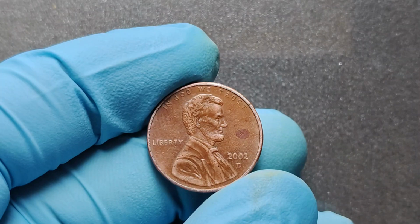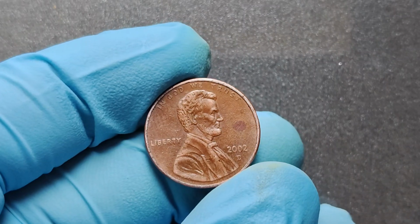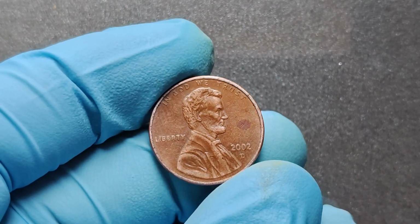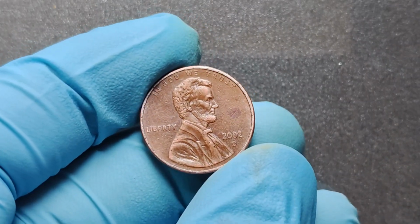Hey there, fellow treasure hunters. Imagine this. You're digging through your pocket change, and suddenly, you find a penny worth a whopping $1.6 million. Sounds like a dream, right?